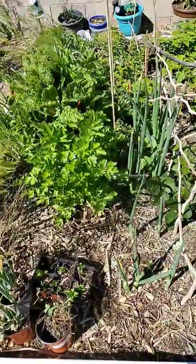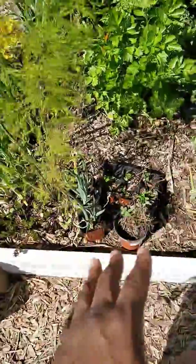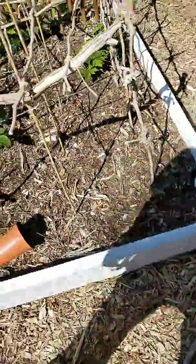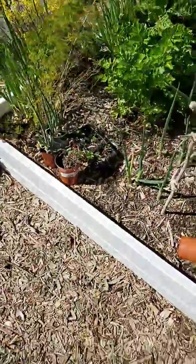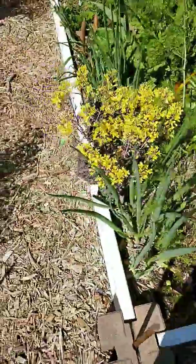Because what you don't like to do, especially in your garden beds, is compact your soil to the point where you're stepping on it. That's just over compacting your soil. That could ruin the microorganisms under the dirt. So you don't want to do that.